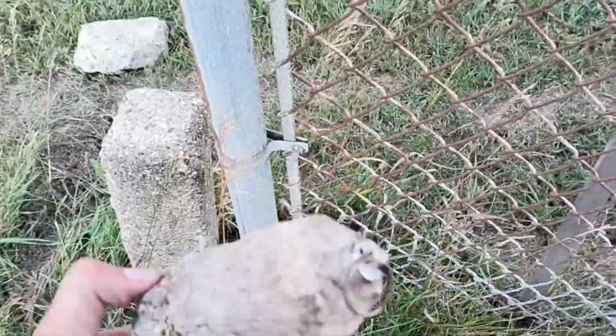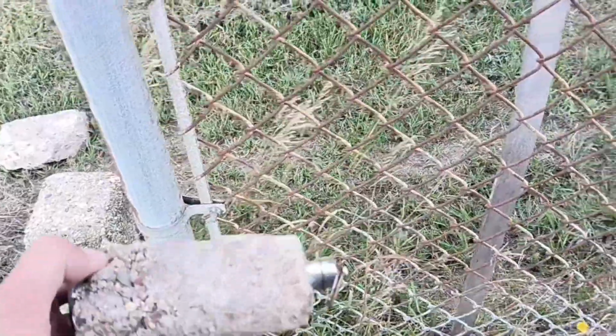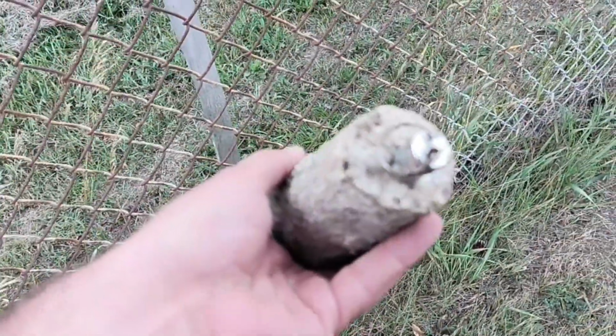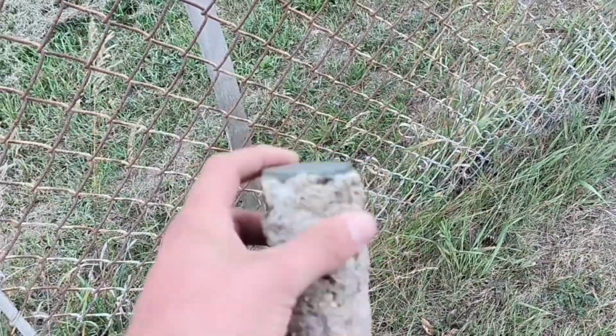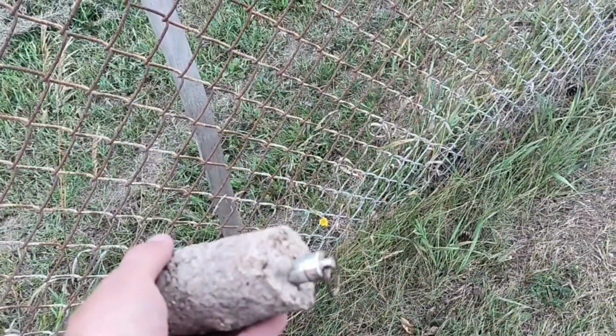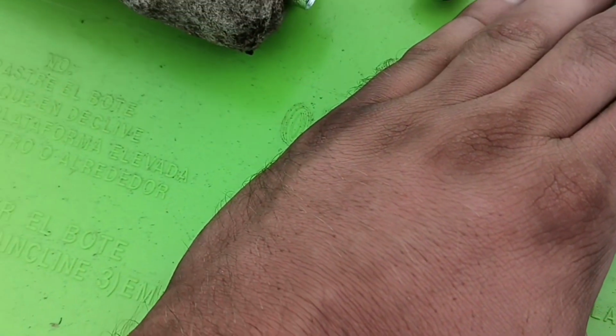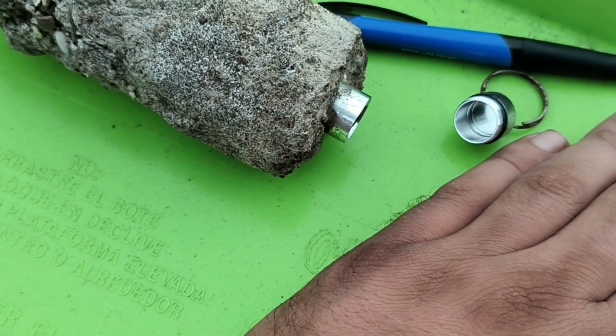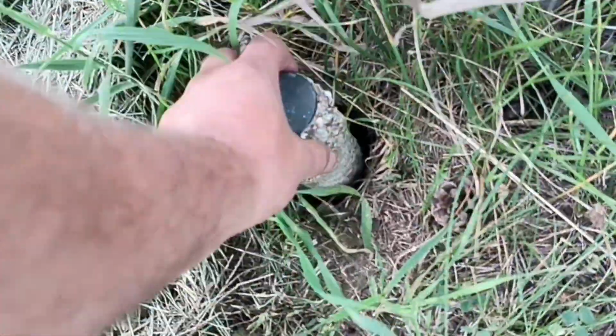And there it is. It's not really a level 3, but I appreciate the engineering it takes to get a bison tube into a piece of concrete. Sign the log quick. Alright, log is signed. And that is permanently in that cement. It is never coming out. Alright, back in the hole.